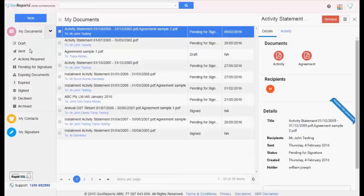It will have your send folder, your draft folder, your action folder, your pending, etc. I can only go through this on the digital signature webinar, but I won't go through it in detail. For now, you would have the document that has been sent for signature. The status is now pending for signature. It's been sent today, and the deadline due date is the 9th of the 2nd. And there's a reminder as well.